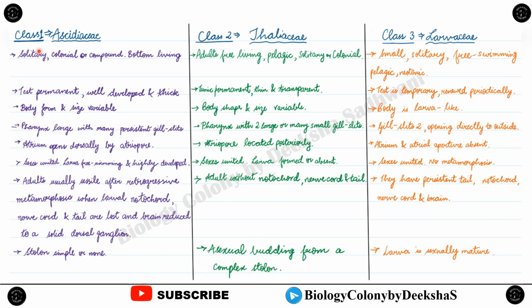Now let's see the differences between Ascidiacea, Thaliacea and Larvacea classes of Urochordata. Ascidiacea are solitary, colonial or compound and bottom living, while Thaliacea are free living, pelagic, solitary or colonial. While in Larvacea they are small, solitary, free swimming, pelagic and neotenic. In Ascidiacea, test is permanent, well developed and thick, while in Thaliacea, tunic is permanent, thin and transparent. In Larvacea, test is temporary, renewed periodically.